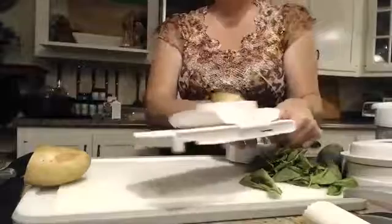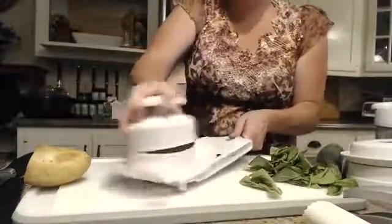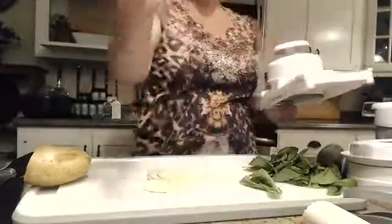I'm going to put a potato on here. First, I'm going to put it on width number 1, which is really thin. Okay? So check this out. It's like wafer thin.